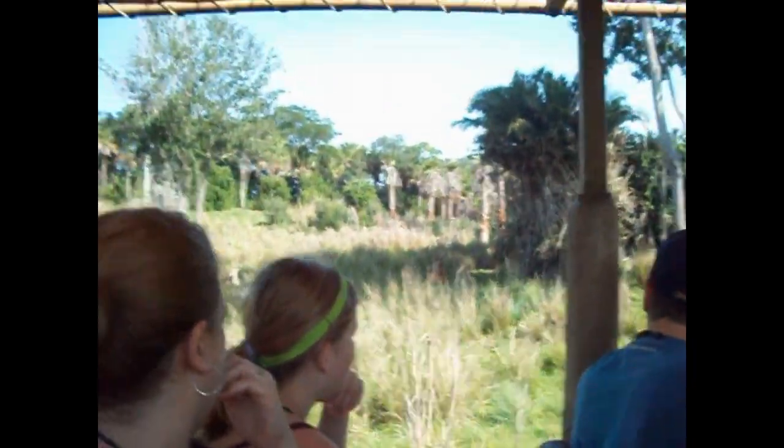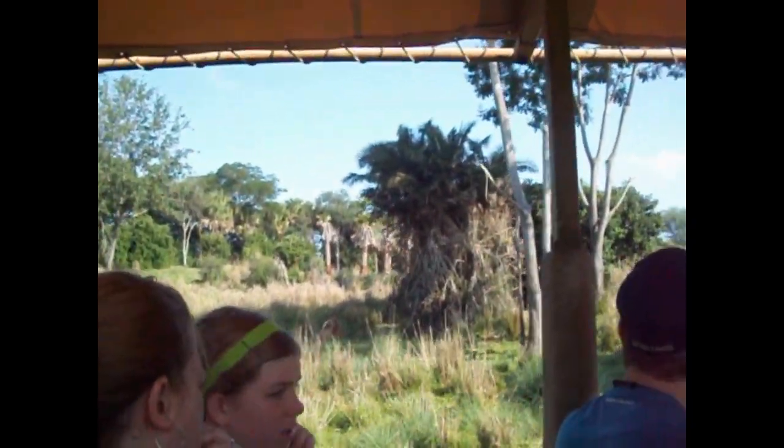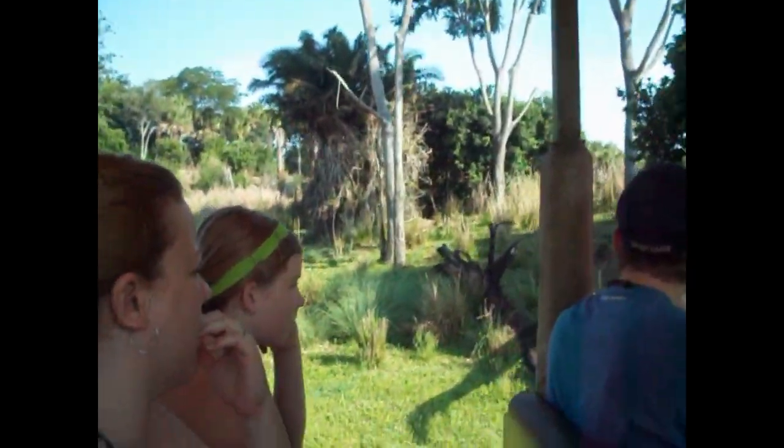Now, to our left, there's tan animals, our Patterson eland. Largest antelope in Africa, stand about 6 feet tall at the shoulders. That's just from hoof to shoulder, does not include their head nor their horns.